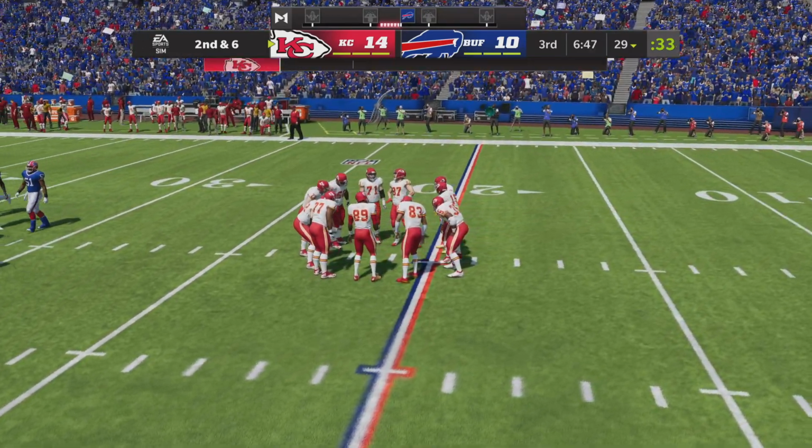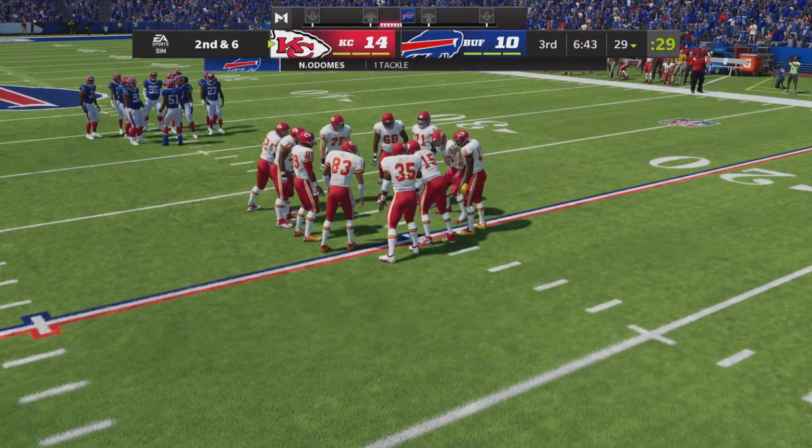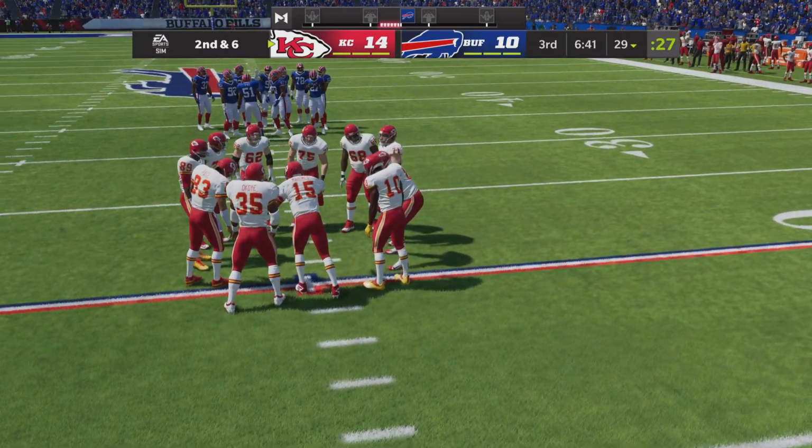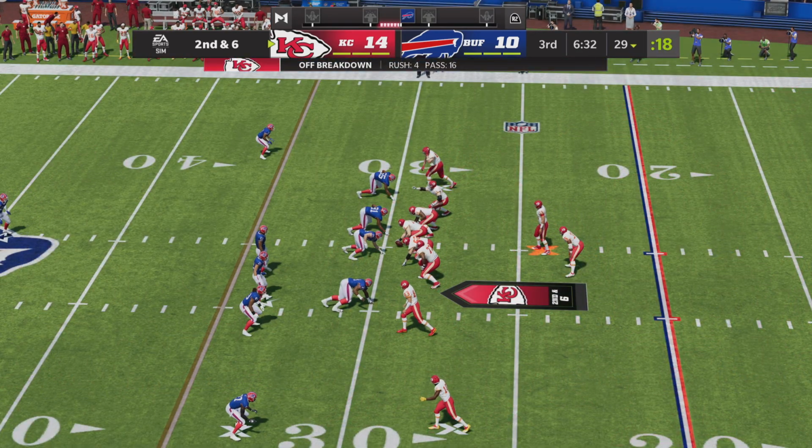He decided to run a hitch route. It really helped to have a guy who can turn it loose. And, boy, he rifled one in there on that one. Not much run after catch, but it worked really well. 2nd and 6, just inside the 30.